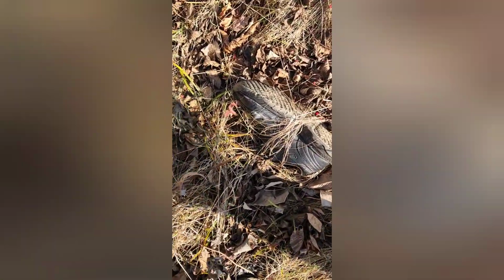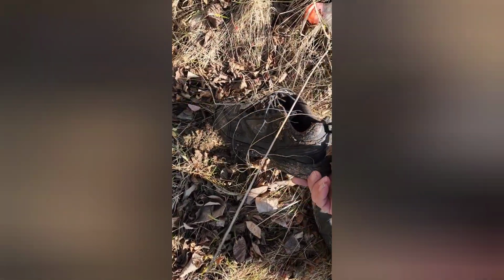Anyways, I gotta walk. Did I not say I wasn't gonna get my shoes muddy? I think I did. But I really wanted to check that out. Plus, there's a pair of shoes here. Skechers.